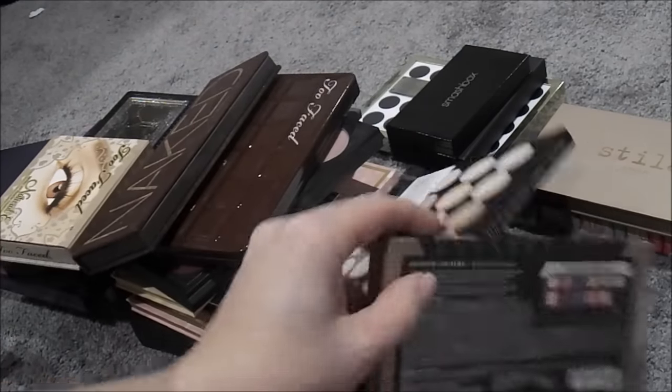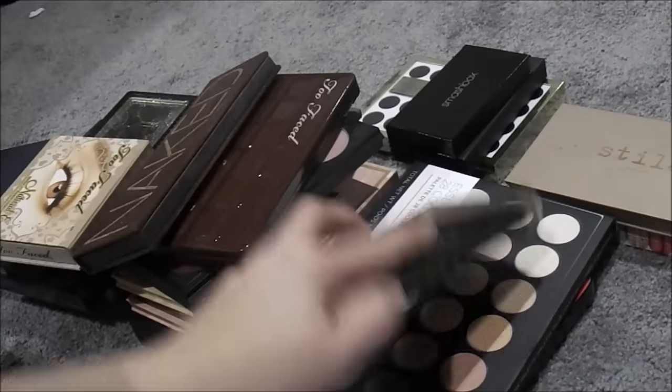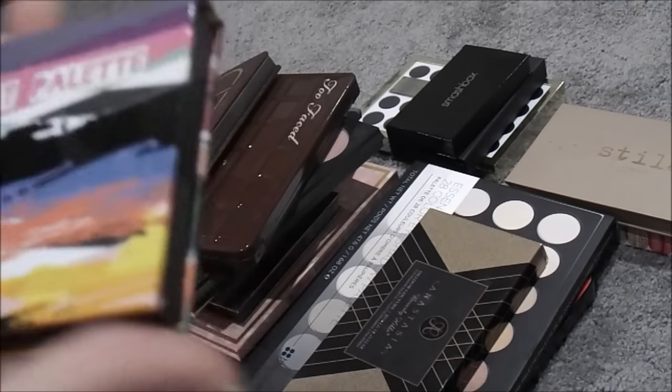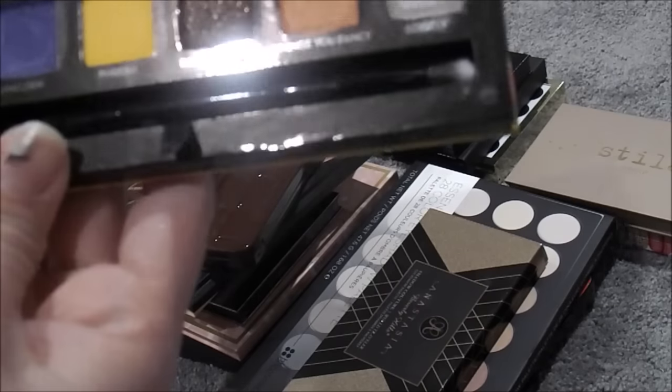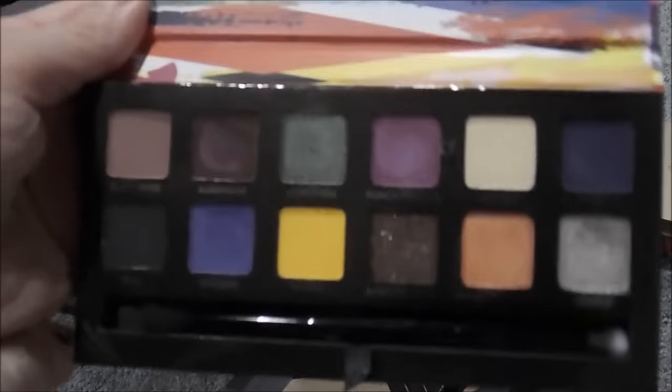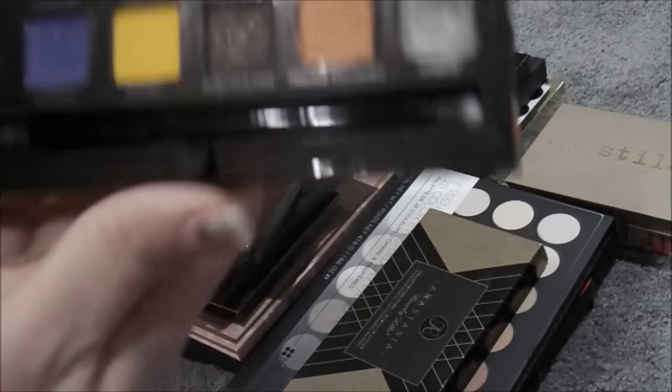Hold on, let me see. Oh, I did buy the other one, the new holiday one, but I ended up taking it back. I didn't touch it, but it just wasn't my type of palette, and these are my favorite. There isn't one shade in here that I don't love that I won't use.